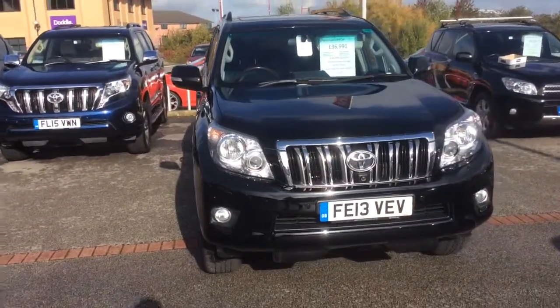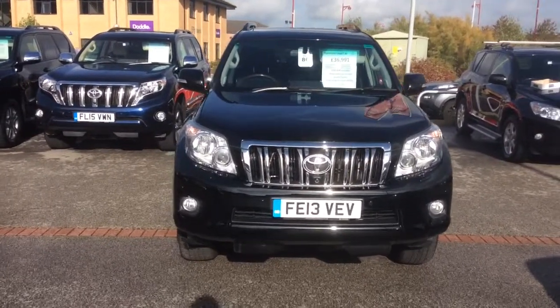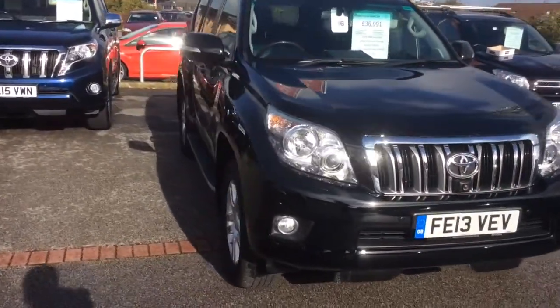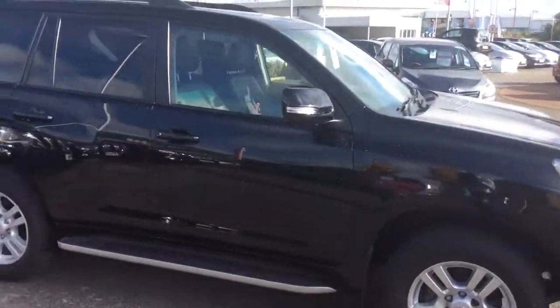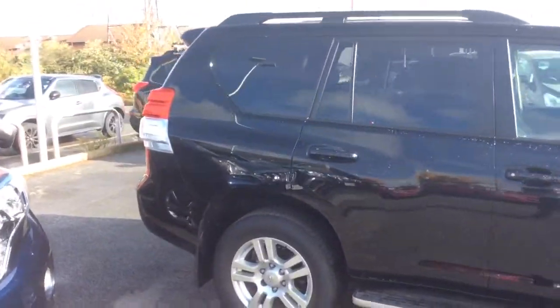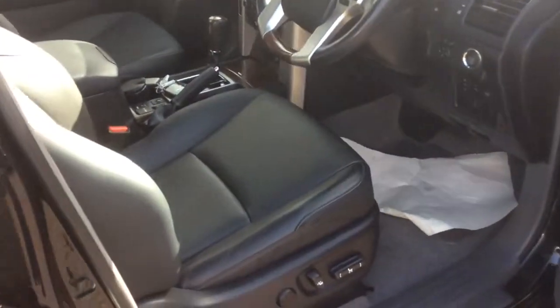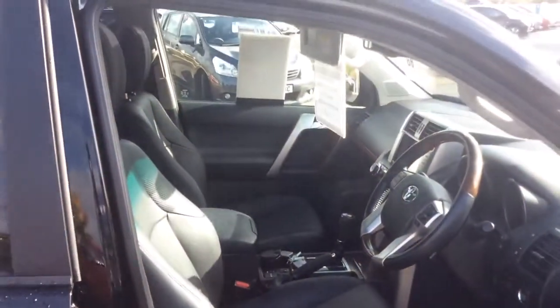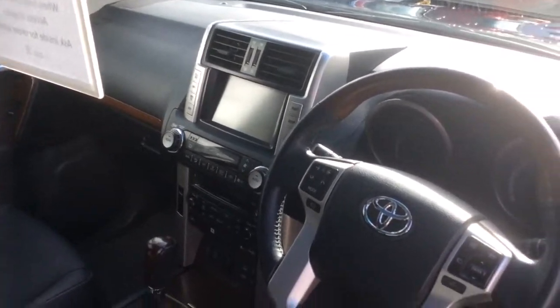But you'll see it's a clean, well looked after vehicle, one that we've supplied from new and then had exchanged in exchange for a brand new version. In fantastic condition, a nice, well looked after vehicle. The LC5 being a 7-seater, it's also got the black leather interior, all electric, heated, etc. Sat-nav, reversing camera, also front cameras as well on the vehicle.